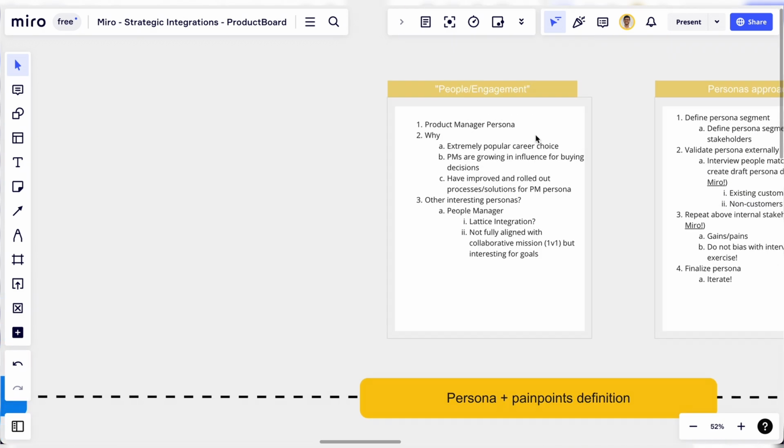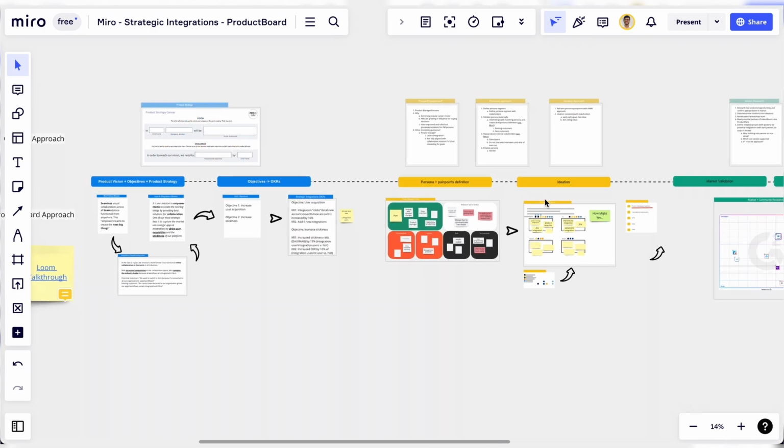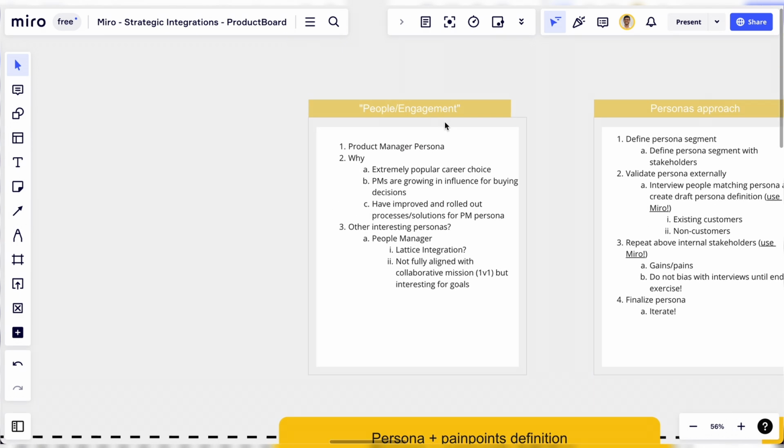And then the prompt suggested, hey, focus on a persona. I think this is something I did throughout this: I spent some time thinking about a few different options and then focusing on one. I thought about 3 or 4 different personas, including a people manager, et cetera. But ultimately I settled on a product manager as a persona. Based on my personal experience and my peers, I knew PMs have a lot of influence over buying decisions for software solutions and integrations. So understanding that persona could also be strategic for Miro.